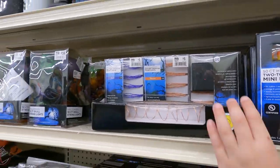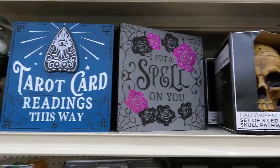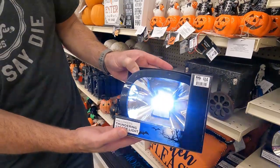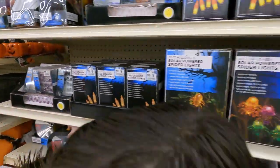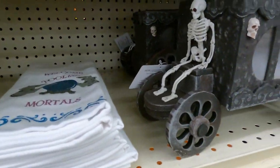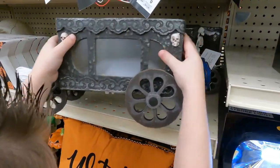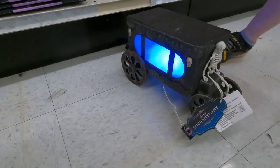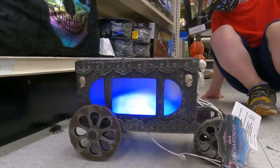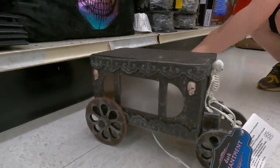What? Those are just lights, baby. Yep, just lights. And they have a flying ghost up here. Lots of lights. Tarot card reading. Candy lights. Oh, nice. Oh, that one's really cool. I like that one.